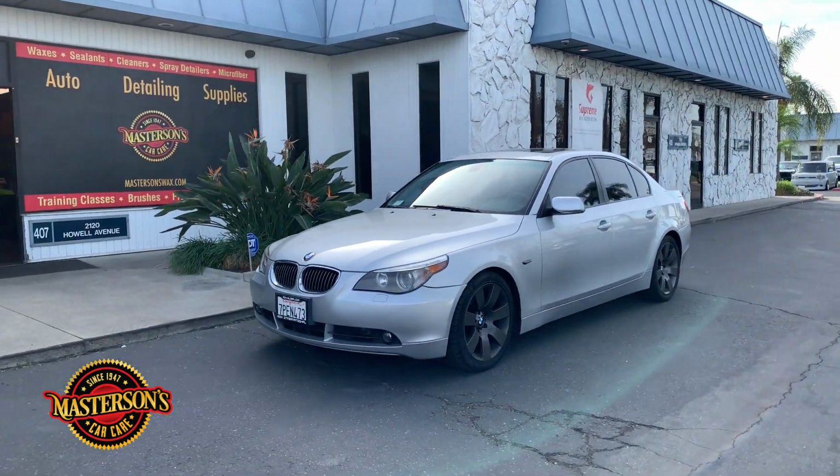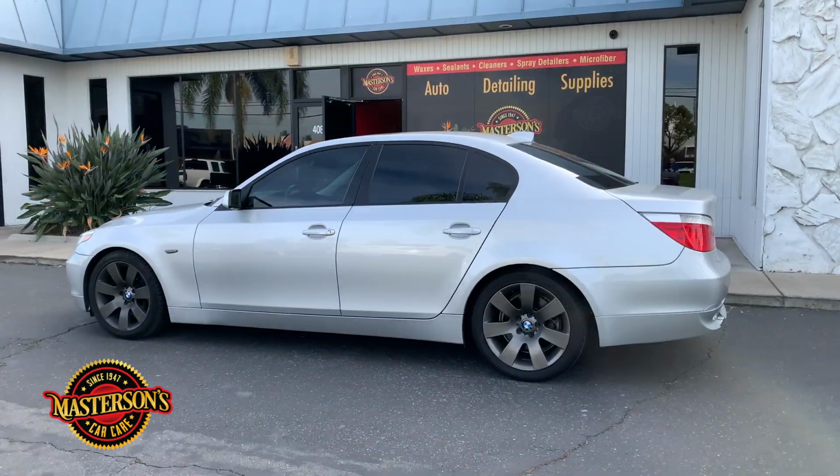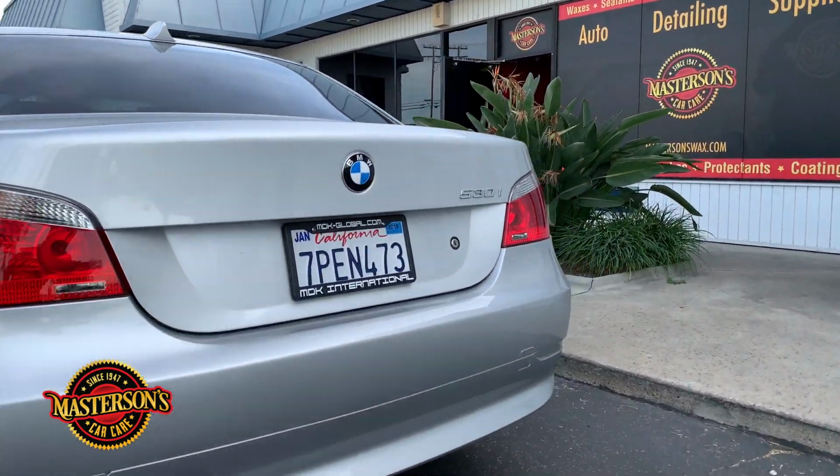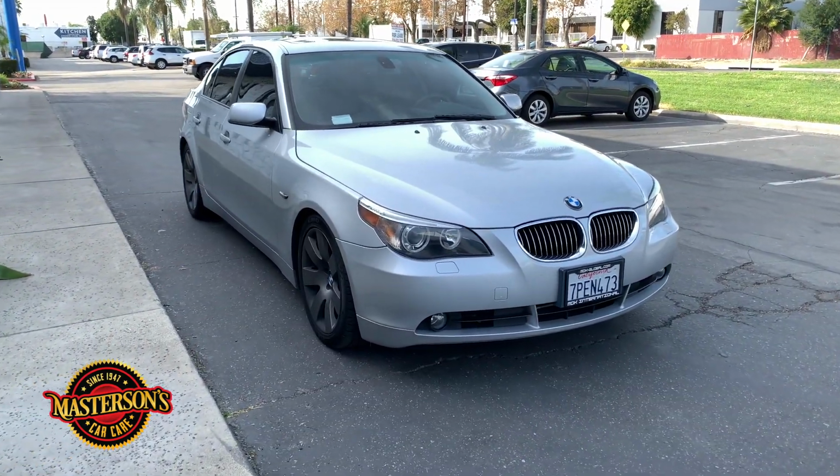We picked this up used. This thing is full luxury, and it even has the 6-speed manual transmission. We wanted to get something with a manual transmission. We're all about saving the manuals, so we picked this up.